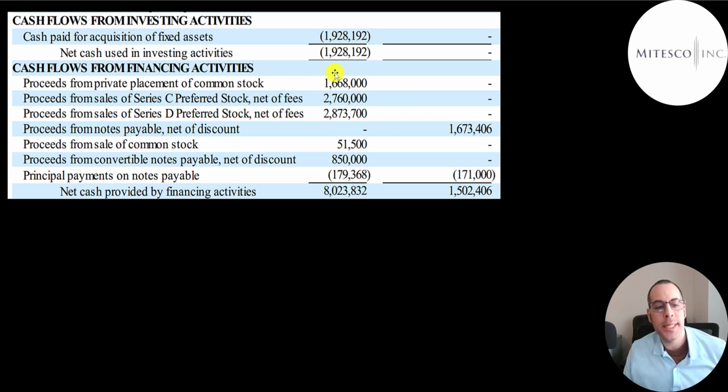They added $1.7 million of common stock, $2.8 million of Series C preferred stock, $2.9 million of Series D preferred stock, another $52,000 of common stock, $850,000 of convertible notes, and they paid down $180,000 on notes. So they had a cash inflow of $8 million. Last year they just added $1.7 million of debt and paid down $171,000 on notes, which is debt.